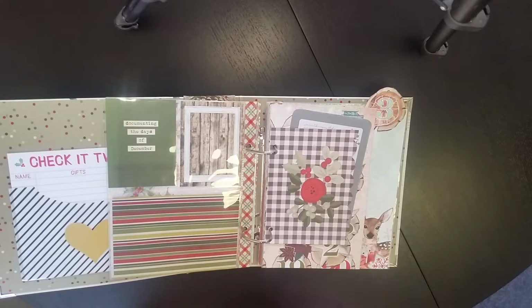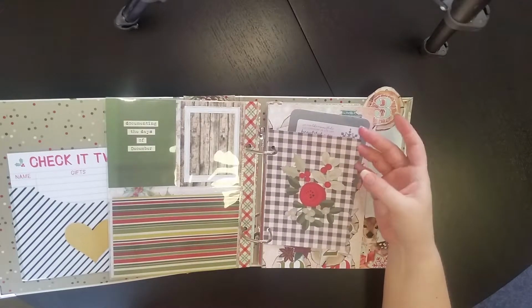Now I'll be honest with you, my December daily is not 100% coordinating because I don't care about that. I just add what I like in there and then that just works for me.